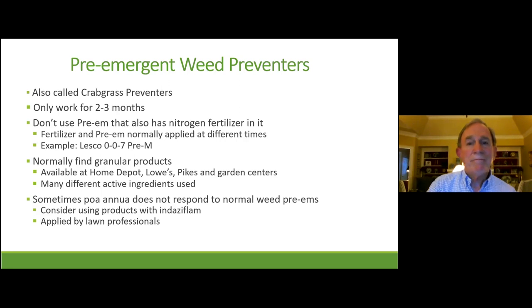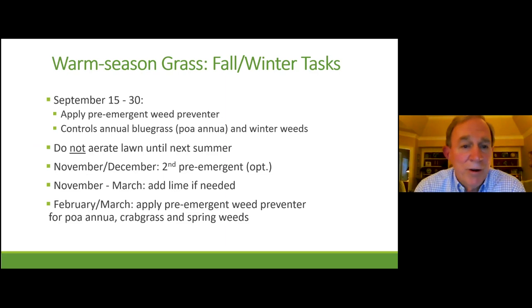So that's pre-emergence. Now let's go over what the various fall and winter tasks are that you're going to have to look after. If you've got Bermuda grass or Zoysia, it's really easy for you at this time of year. In mid-September, put down pre-emergent for annual bluegrass as well as other winter weeds. Do not aerate your lawn anymore until next summer. In the late November or mid-December timeframe, you can put down pre-emergent again. Do a soil test to see if lime needs to be added. And then starting in the February, March timeframe is when you'll apply pre-emergent weed preventer for not only some Poa annua that might still come up and germinate, but also mainly crabgrass and spring weeds at that point.